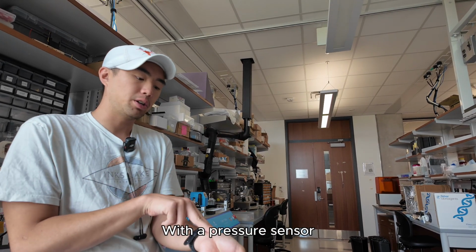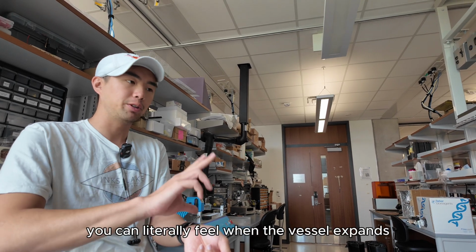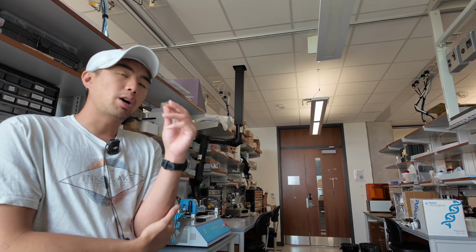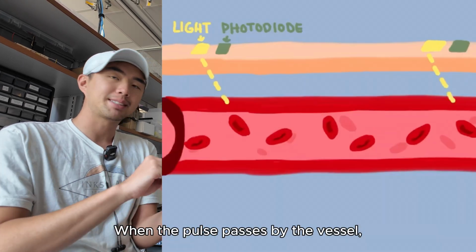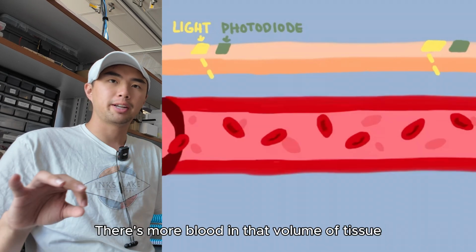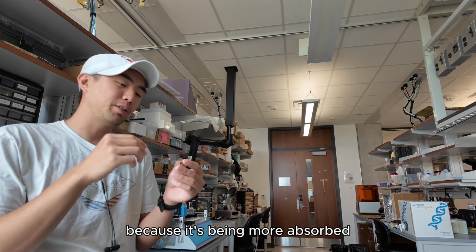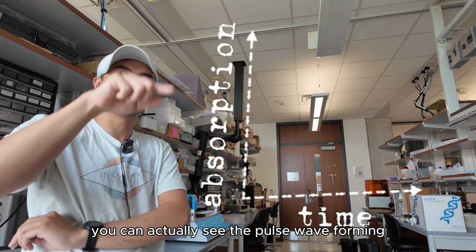With a pressure sensor, when the pulse expands the artery, you can literally feel when the vessel expands, right? So like you press on your radial or your carotid, you can measure the pulse. With optical techniques, it's a bit different. Actually, when the pulse passes by the vessel, the tissue absorbs more light. There's more blood in that volume of tissue. When you shine light into it, less light will be reflected because it's being more absorbed. If you track that absorption against time, you can actually see the pulse waveform.